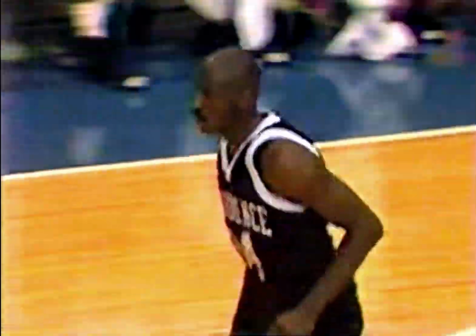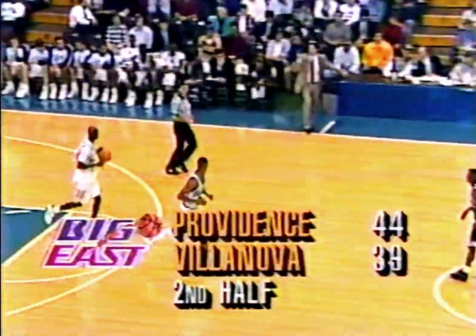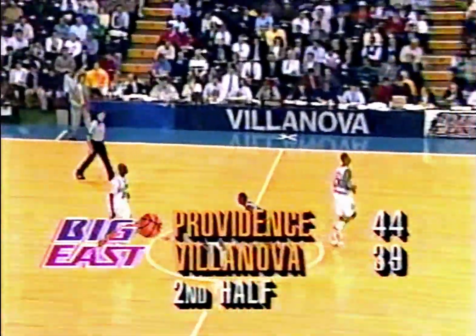Phelps in the backcourt with Mike Smith, Williams, and Abdullah on the floor, too, for the Friars. The matchup zone. Yeah, he wants the jump hook. Nicely done, and that will help you on the next level. You can bet on that. 44-39, Providence. Made a couple of those right-handed jump hooks that time against the 2-3 Villanova zone.